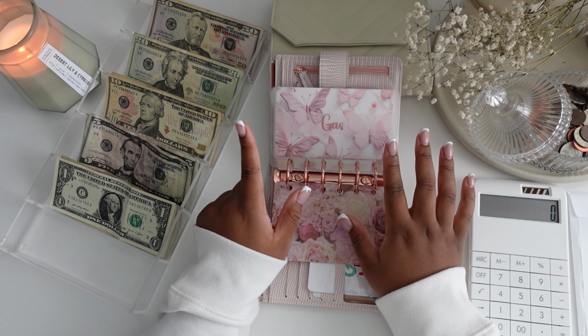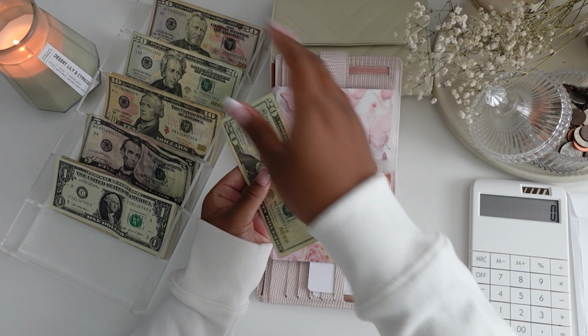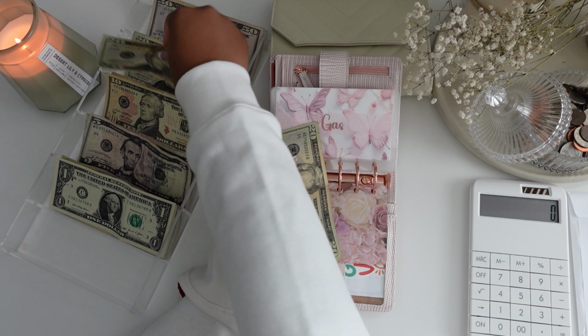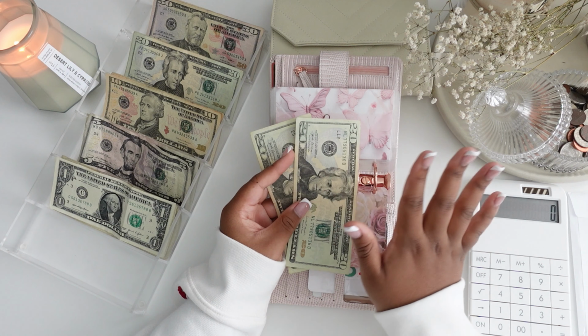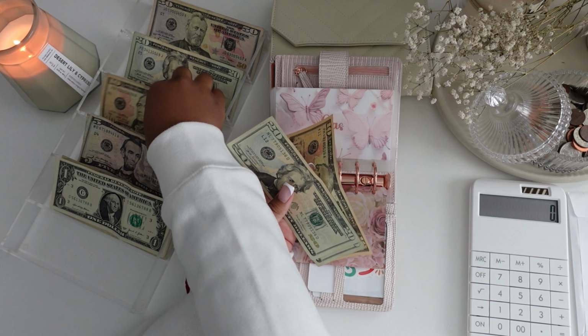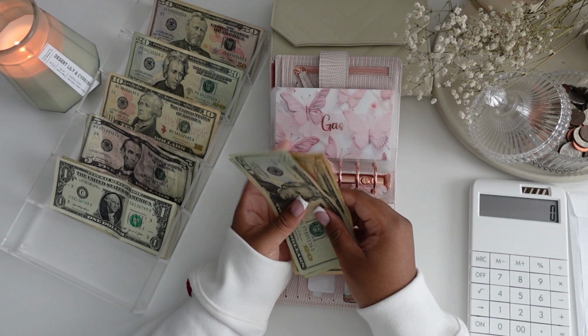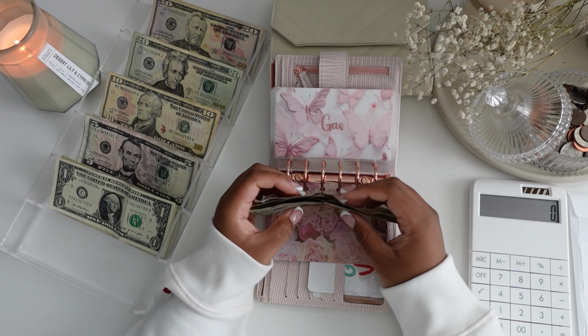So to do that, we're gonna go ahead and do 2 20s. Just kind of break it up into 2 separate bills, because it's gonna be 2 different tanks, obviously. So we have 2 20s, we're gonna do 2 10s. And then we're gonna add a 5.